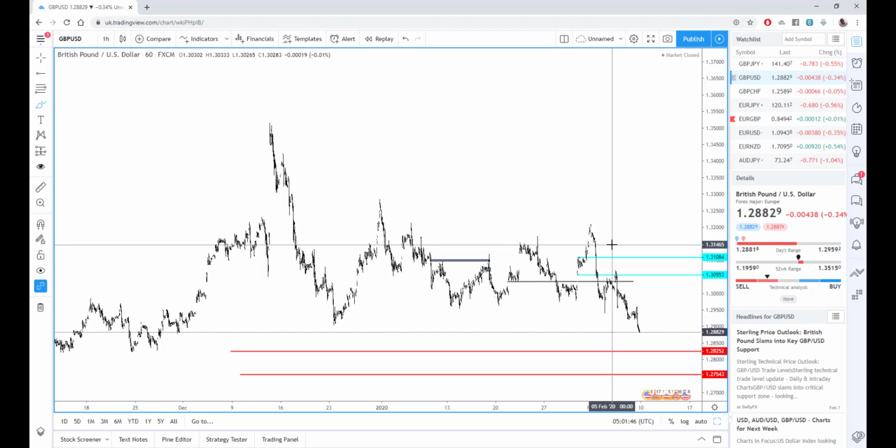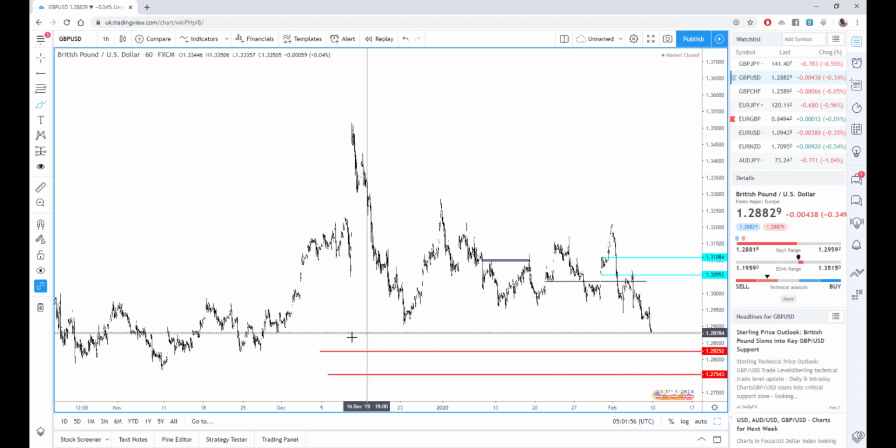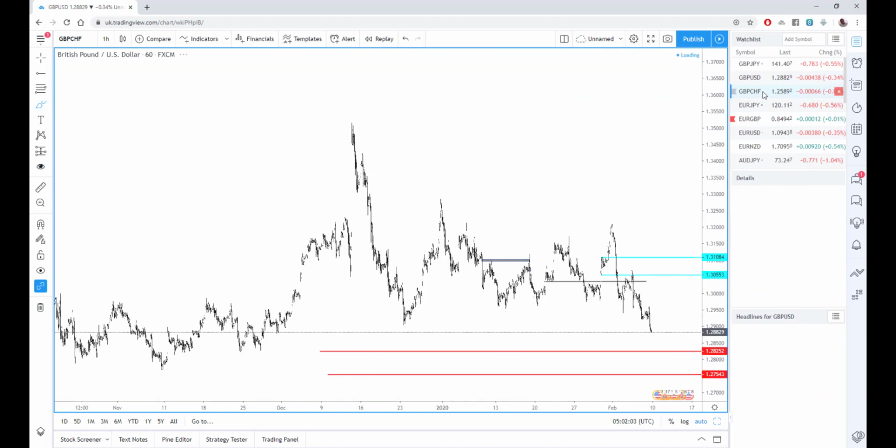That's why they're doing that. Okay, so don't buy this pair for now. Just focus on selling. Sell, and that's your target, and that's your second target. Okay, so that's the pound dollar.